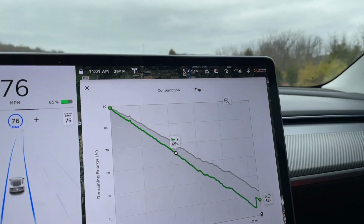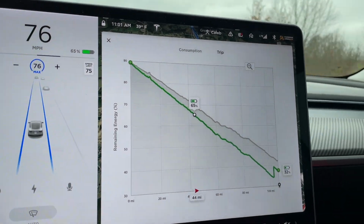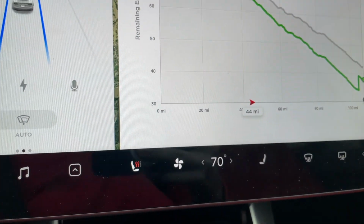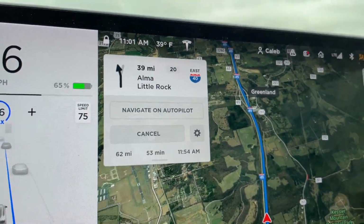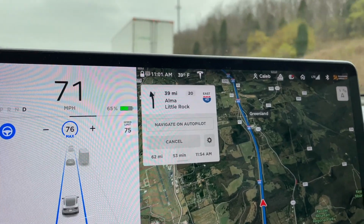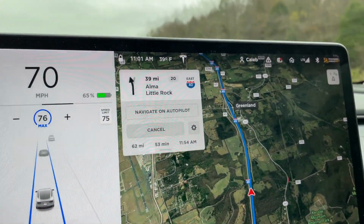which isn't too big of a worry, except for the fact that when I left the house, it said I was going to get there with 41%. So we've already used 10% of buffer. It's really cold. It's 39 degrees. I have the climate set kind of temperate with two level heated seats on, but I still have 62 miles to go, and so until I can figure out in my mind if I'm going to be comfortable using up this buffer or not, I'm still going to keep the speeds kind of low, just because I don't want to get into a situation where the cold zaps too much of my battery.